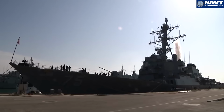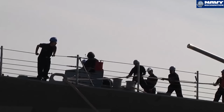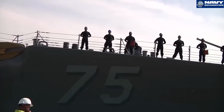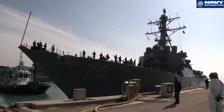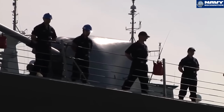USS Donald Cook DDG-75 encountered multiple aggressive flight maneuvers by Russian aircraft that were performed within close proximity of the ship on April 11 and 12, 2016. On April 11, Donald Cook was conducting deck landing drills with an Allied military helicopter when two Russian Su-24 jets made numerous close-range and low-altitude passes.